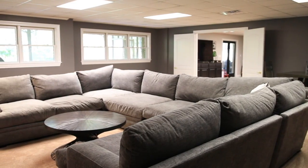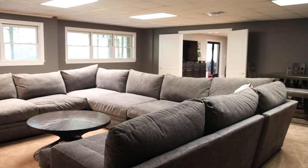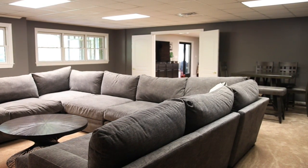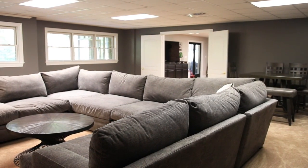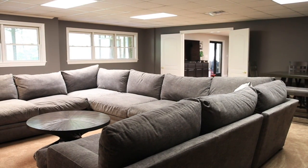It was in the living room in that house, but it was just too big to fit in the living room in this house, so I figured it would be perfect for the media room because it's really nice and cozy, really comfortable for watching movies and all of that. So I've had that couch for a couple of years now, and it has been really great.